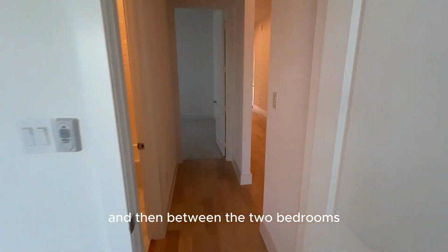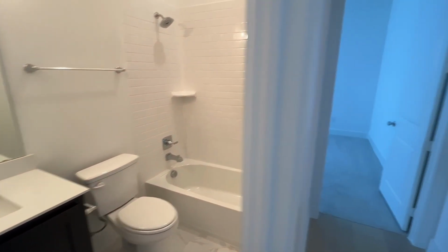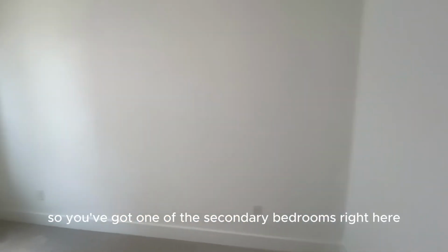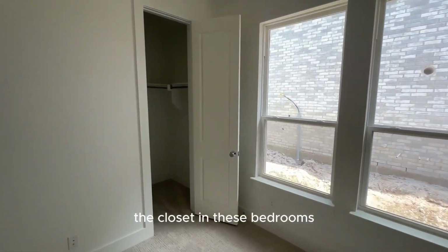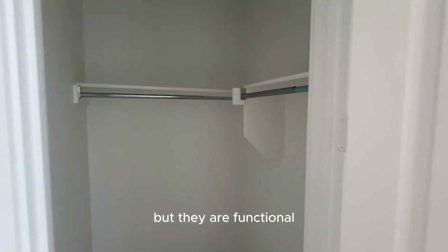And then between the 2 bedrooms, you're going to have a full bath complete with the vanity and a tub shower combo. And on the opposite side of the bath, you do have bedroom number 2. So you've got one of the secondary bedrooms right here. The closets in these secondary bedrooms are all a similar size. I mean, they're not huge by any means, but they are functional.